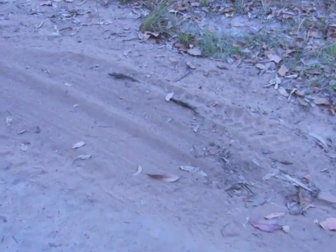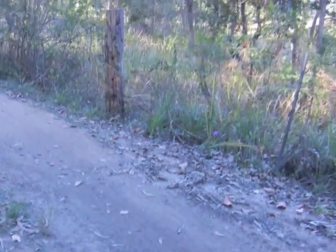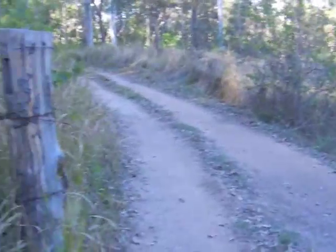Just along here we set up a track trap, meaning that we just swept the dirt clear of any tracks. It's now late afternoon, it'll be getting dark soon, and the idea is that in the morning we'll come down and have a look, see what animals have passed this way. Why they've passed this way is there's a fence just through there. This is a gate here, and there's the fence moving back that way.